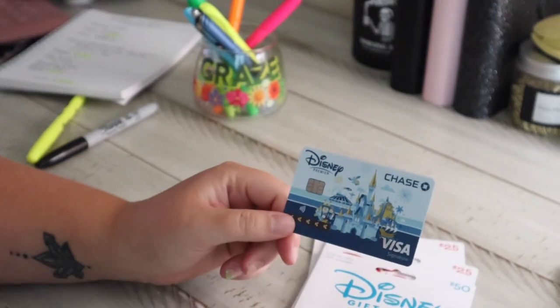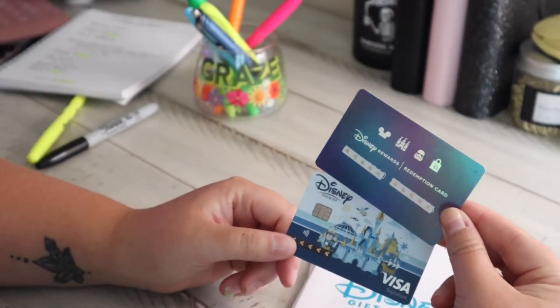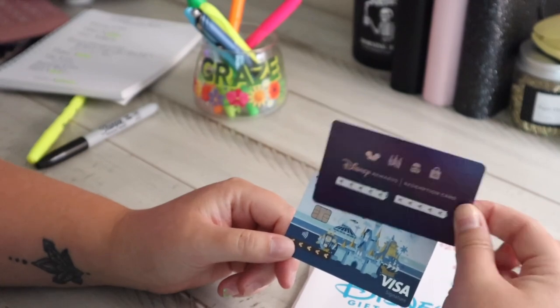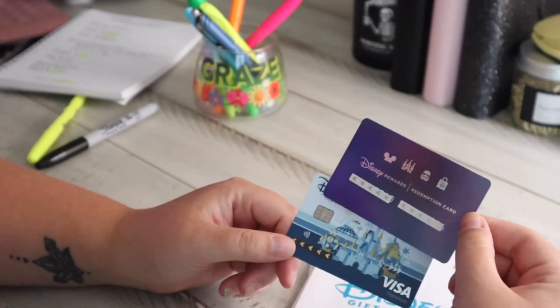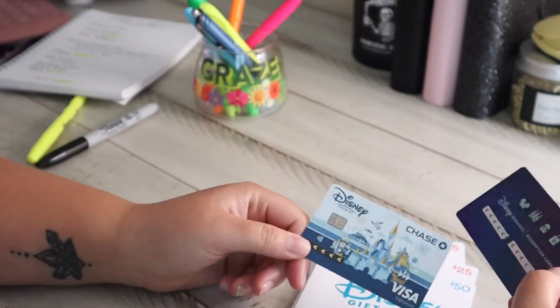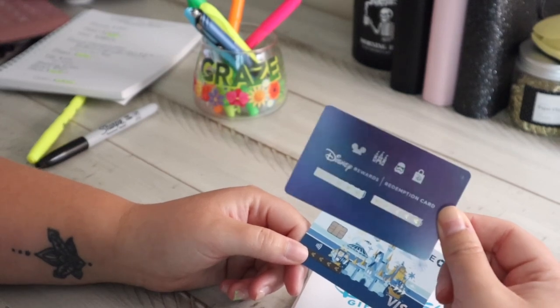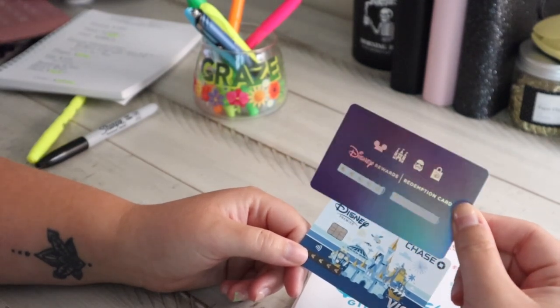And that cash goes onto your Disney Rewards redemption card. So the redemption card is reloadable. Right now this has like $35 on it, I think. But every statement balance, I transfer whatever points are onto this and it's just a gift card. So this will probably be up to like 100 bucks by the time we actually leave for vacation.